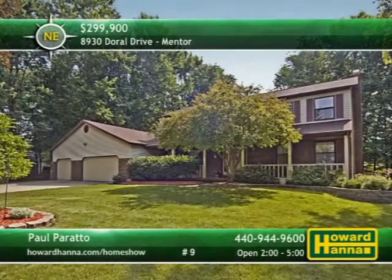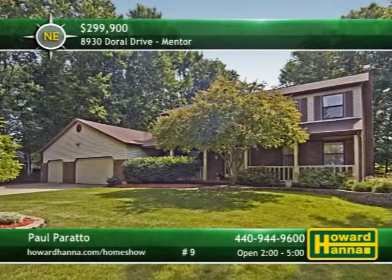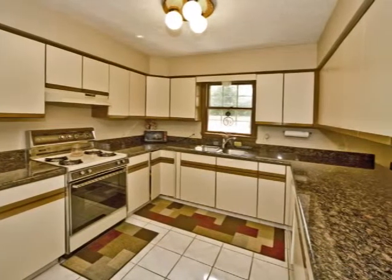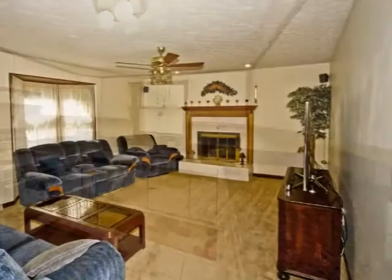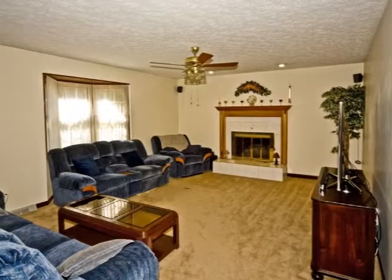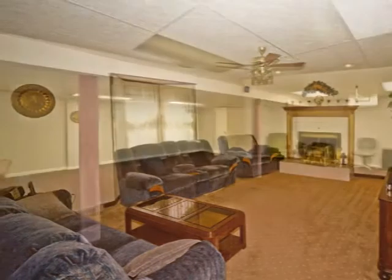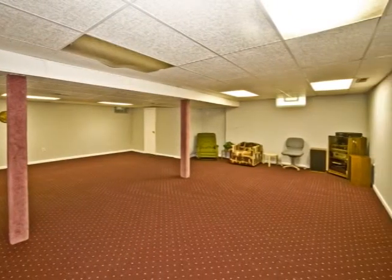Four bedrooms and three baths are among the 3,000 square feet of living space available at this charming colonial in Mentor. Granite countertops make an indelible impression in the kitchen and dinette, not far from a convenient pantry. Spotlights shine down on the fireplace at the far side of the family room, while a lighted ceiling fan keeps things cool.